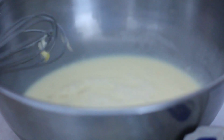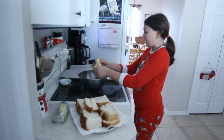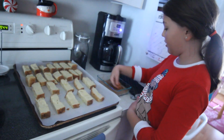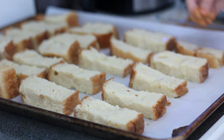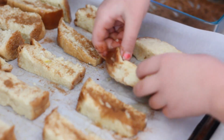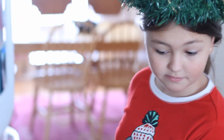Okay, it's done. Okay, now I'm going to dip 2 at a time into this egg mixture. Let the excess run off of them before I put them onto the tray. Then I'm going to place them on the sheet. Okay, I'm sprinkling half of this in sugar on to this. At least half. I'll try my best. Try to sprinkle on every single one. I'm flipping them over, and then I'm going to do cinnamon sugar on the other side. It's going to take about 13 minutes to bake in the oven at 350 degrees.